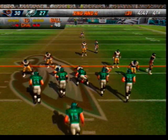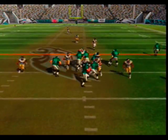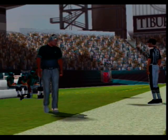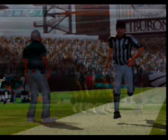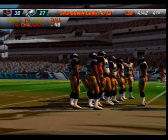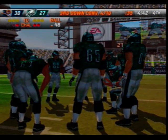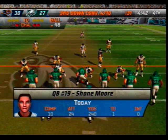Ball on the 48-yard line. The rush is on. Pass ball's incomplete. He short arms it and misses his man. Adams was the one they were trying to get the ball to. Third and four. Ball on the 48-yard line.